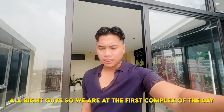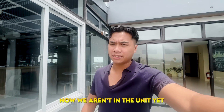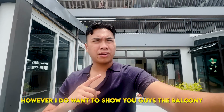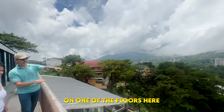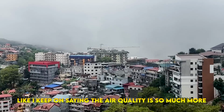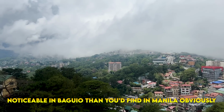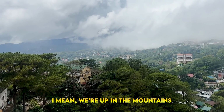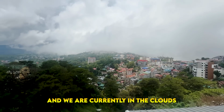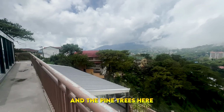Alright guys, so we are at the first complex of the day at a building called Summer Pine Residences. Now we aren't in the unit yet, however I do want to show you guys the balcony on one of the floors here. Look at this guys, absolutely gorgeous weather. Like I keep on saying, the air quality is so much more noticeable in Baguio than you'd find in Manila, obviously. I mean, we're up in the mountains. It's very crisp, very clean. You can feel it in the lungs. And we are currently in the clouds. An absolutely gorgeous view of the mountains and the pine trees here.